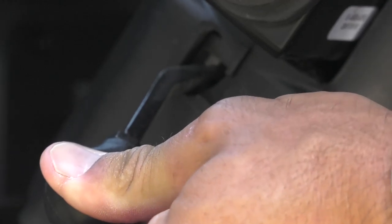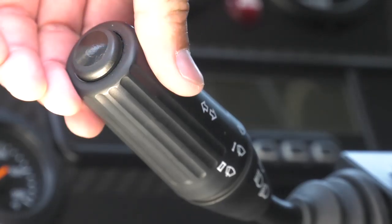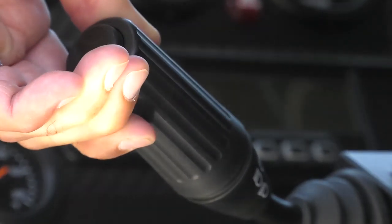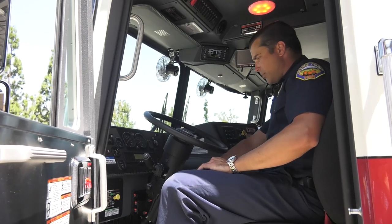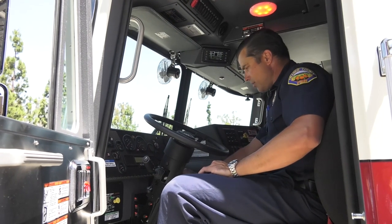Continuing over, the adjustment for the steering column remains the same. Pull for tilt, push to move the steering wheel up and down, and on the turn signal indicator, you have your controls for your windshield wipers, the intermittent setting, low and high speed. Continuing over to the right side of the steering column, there's a fast idle switch and your fuel prime switch, should you need either one.